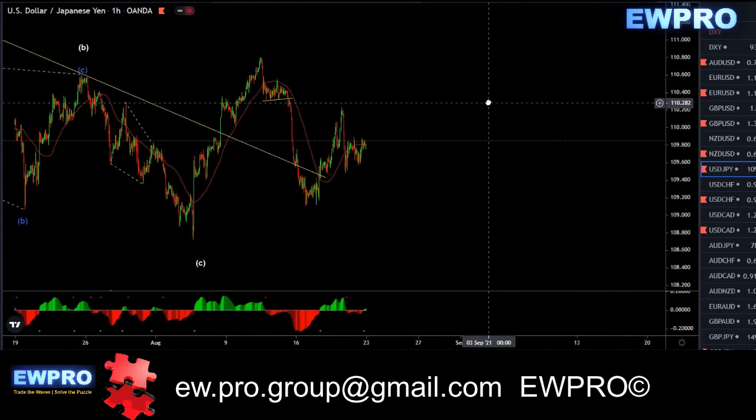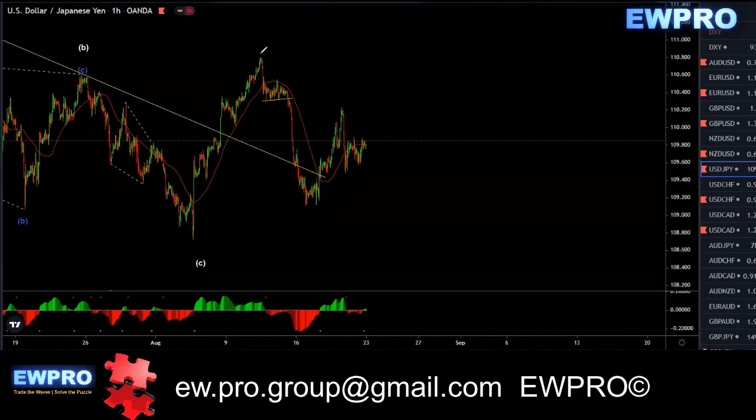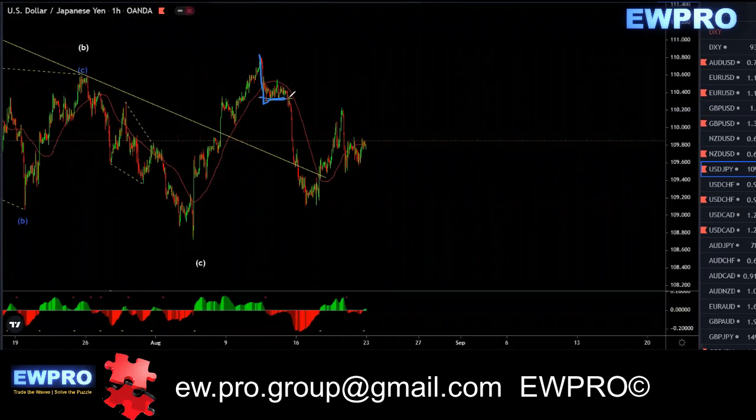So we only got the 3 down. We had this nice flag here. Most people got this. That was a nice sell. That H4 bull divergence, bull hidden, it's not confirmed, and this is sort of looking like a flag in here, a bearish flag in here for more downside.